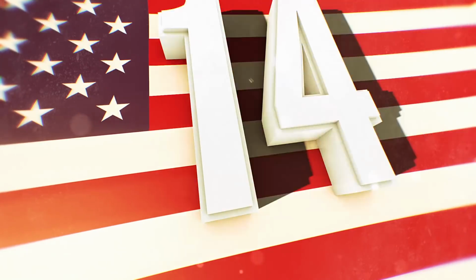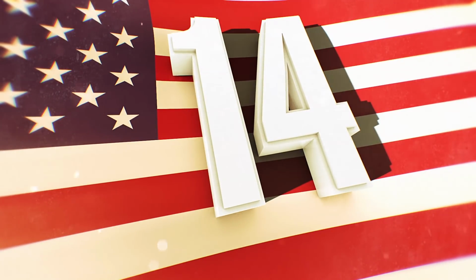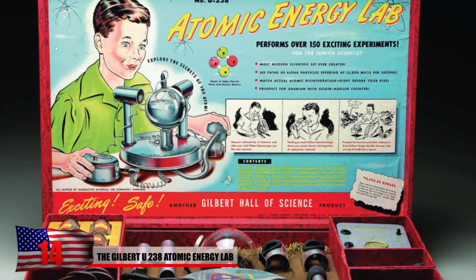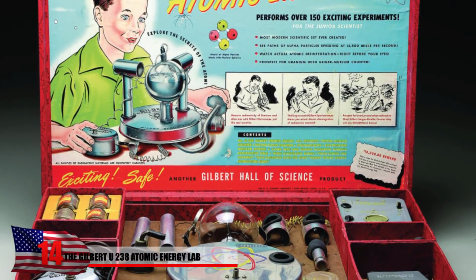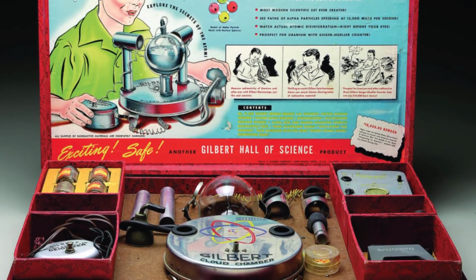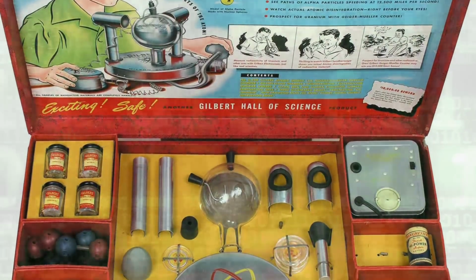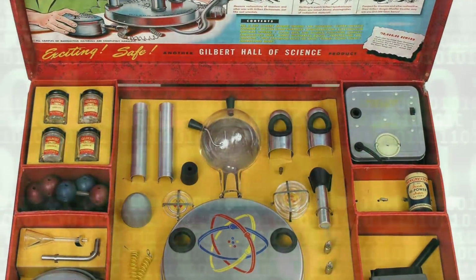Number 14, the Gilbert U238 Atomic Energy Lab. Science kits seem like a fun way for kids to learn about scientific things. This one, however, wasn't your ordinary scientific kit. It's not every day that kids get to play with uranium ore. This kit from the 1950s actually contained a radioactive substance that could potentially be converted into plutonium.